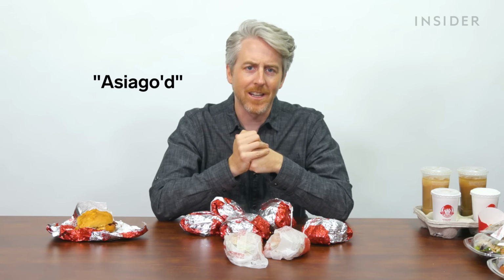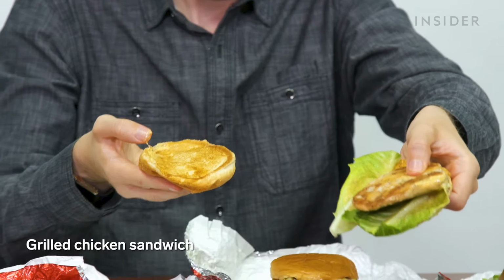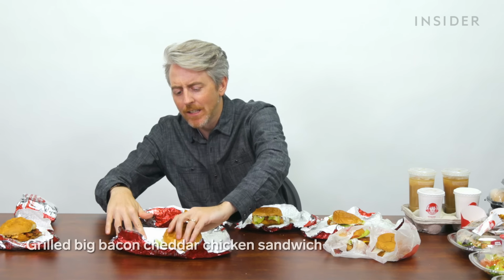Don't like Asiago? Wendy's has you covered. So many chicken sandwiches at Wendy's that of course are not Asiago'd. This is the grilled chicken sandwich. As you can see, it is grilled. And then we have the grilled chicken.